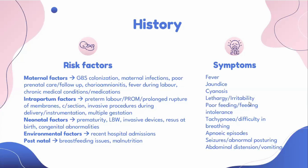And then some important symptoms to ascertain on history. As I said, these babies can really have anything, so you just have to be very careful of who you send home. So things like fever, jaundice, cyanosis, lethargy or irritability, which is quite an important one, because the parents might present with this child that just doesn't want to stop crying, and you think, oh, it's just colic or it's just something else, but you really need to have a high index of suspicion if this baby is crying incessantly and won't calm down. Poor feeding or feeding intolerance, tachypnea or difficulty in breathing, apneic episodes, seizures or abnormal posturing, and then abdominal distension or vomiting.